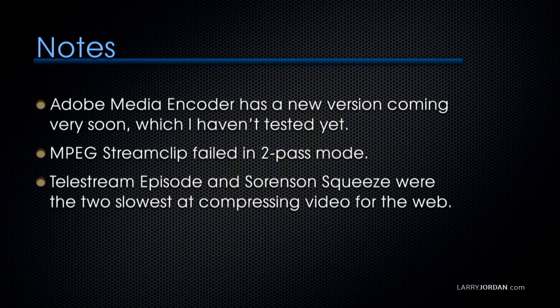Now, there's lots of different video formats. There's lots of different reasons to compress from, say, an MXF file to a ProRes 422 or from H.264 AVC HD to ProRes because you want to transcode, convert the file from a camera-native format to an editing format. I didn't test any of that because that's going to be a whole different round of parameters and testing results. I was looking specifically at creating video for the web using the H.264 codec.